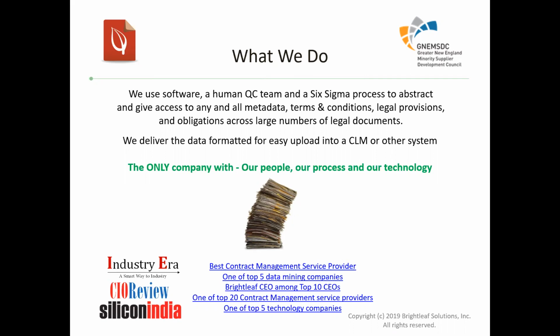But on top of that, our solution is something that we recognize needs to be focused on from three different angles. It's not just a software solution that we offer, it's not just a people solution, but a very good combination of both, all of which are wrapped up into a proven Six Sigma process that we've developed internally, which really is what allows us to guarantee those supremely high levels of accuracy.